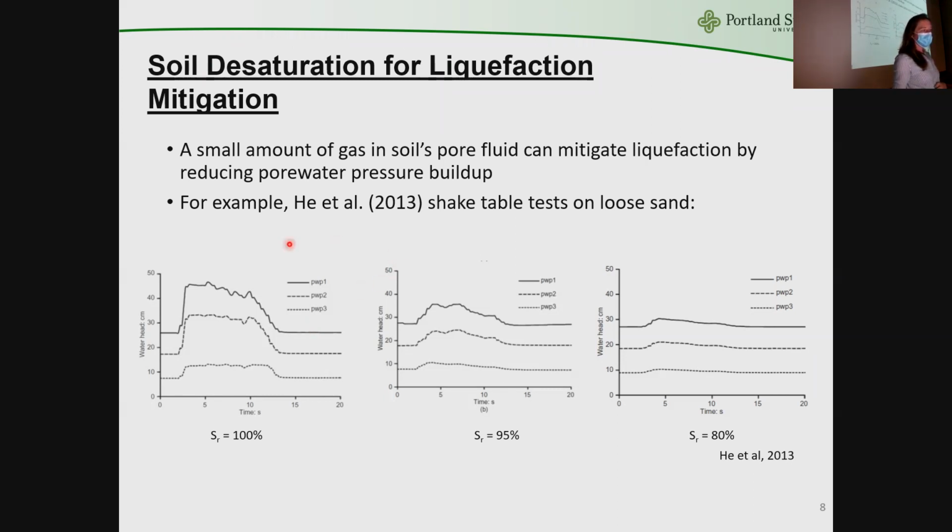So these experiments that I'm showing on this slide were performed on boxes of loose sand that were saturated and put on a shaking table. What these authors observed with Hay et al. 2013, we'll start here on the left, which plots these shaking table tests over time on the x-axis, and then the water pressure in centimeters on the y-axis for various points in these boxes that were then shaken.